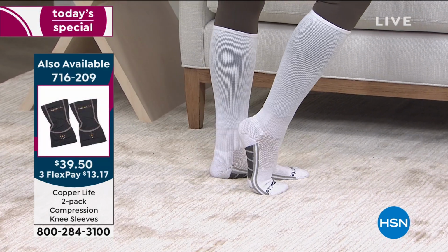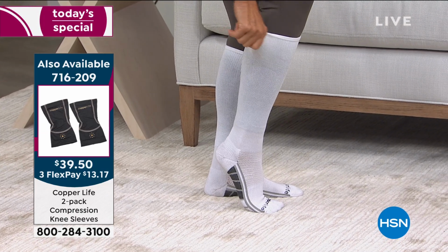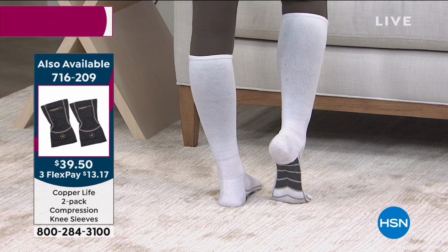Remember, men's or women's. For women, small, medium, large. For men, medium, large, extra large. And then you can get the basic 4-pack or you can get the multicolored 4-pack.